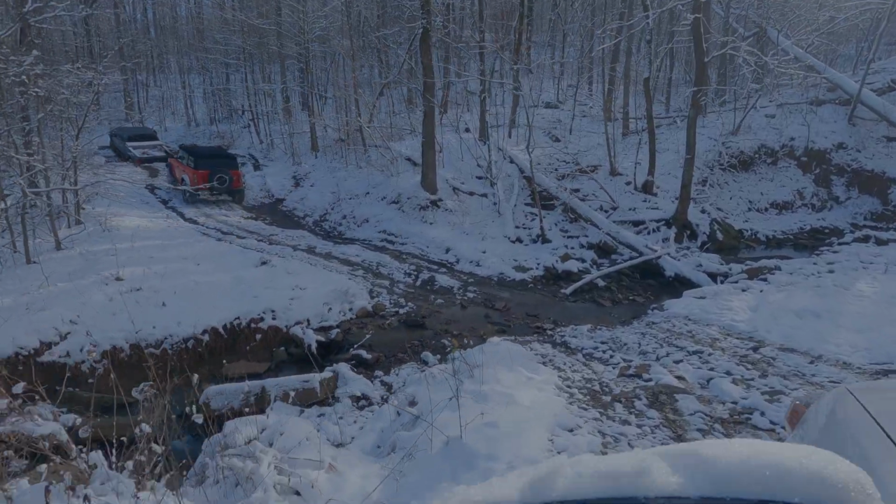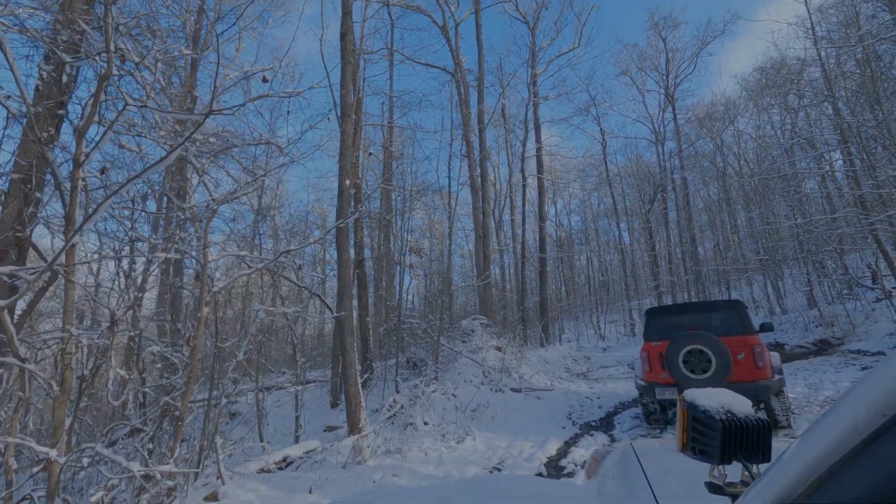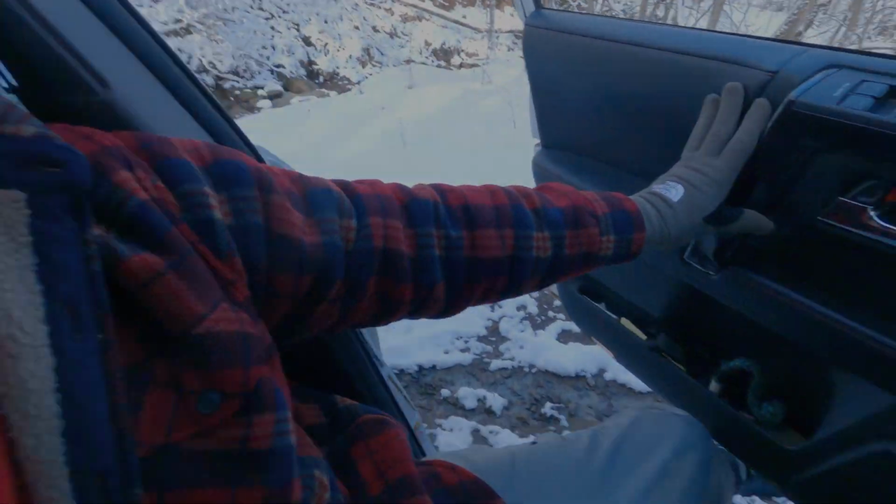You can see here. Well, I'm gonna have to go check this out. Somebody's blocking the whole trail here, and Justin's up here checking it out. Let's go see what we got.